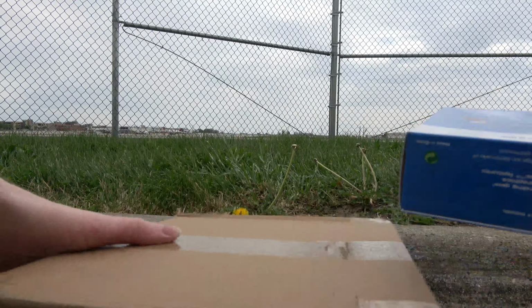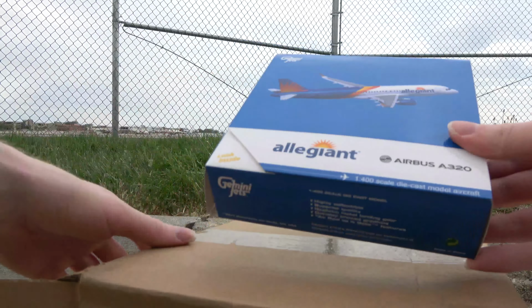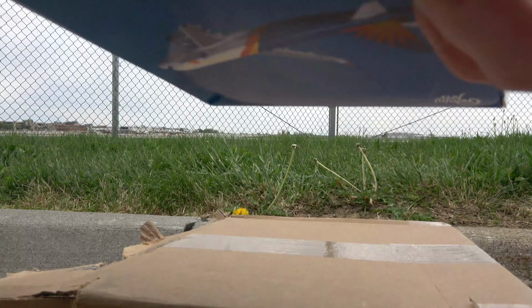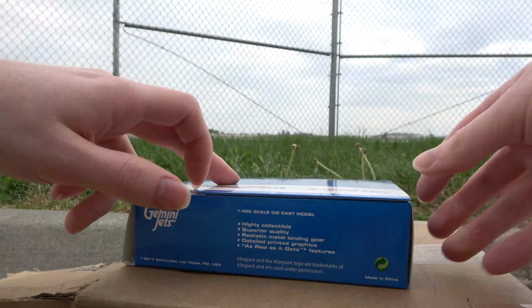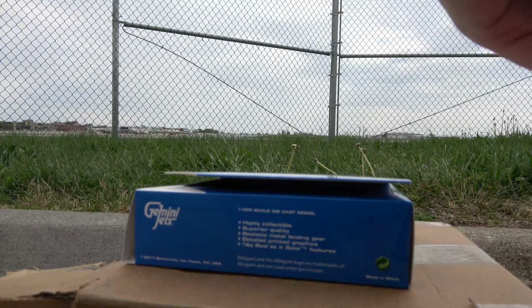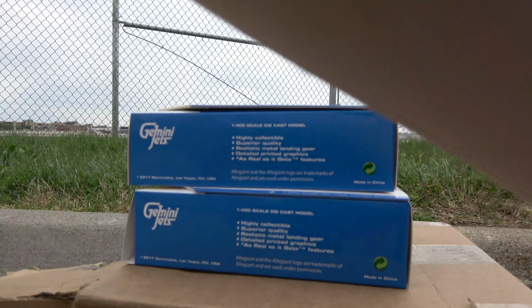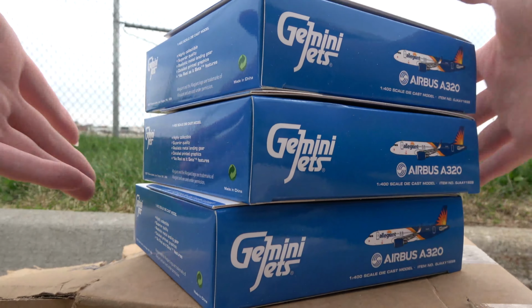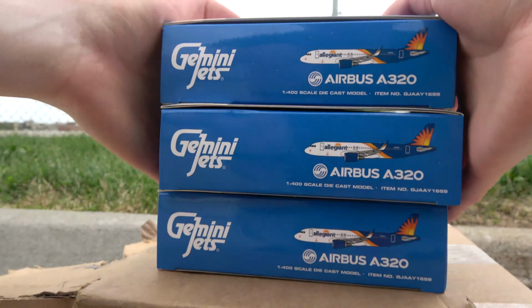Yes, I'm like one of those YouTubers who puts their phone on a weird tripod thing. But yes, this is the A320. These do have a registration on them. There's no registration on the box for some reason, but these two are rigged. You can see there's one, there's two, and here is three. And we're gonna unbox all three of these here at the airport. Now, I don't know if anybody's ever done an airport unboxing before, but here you go. Here's an airport unboxing.